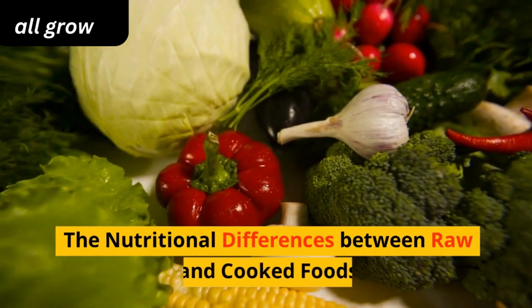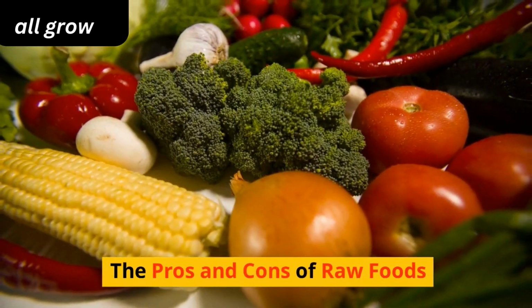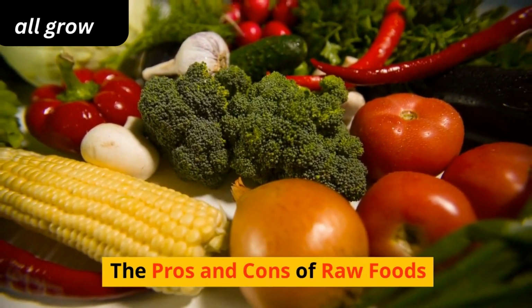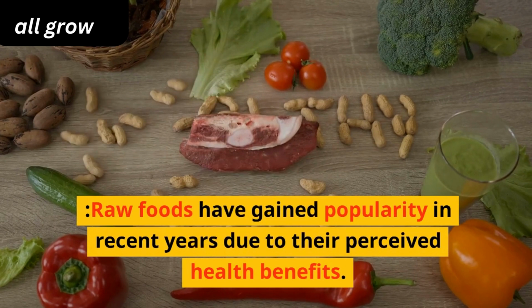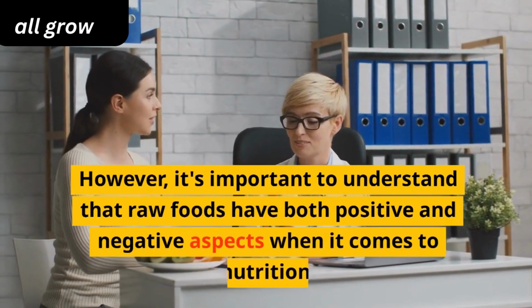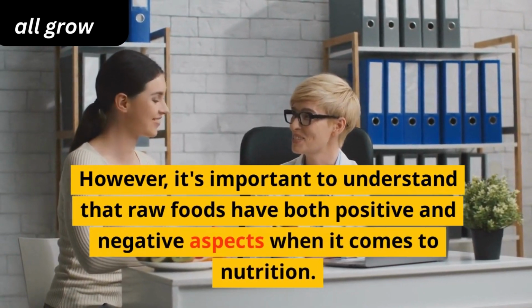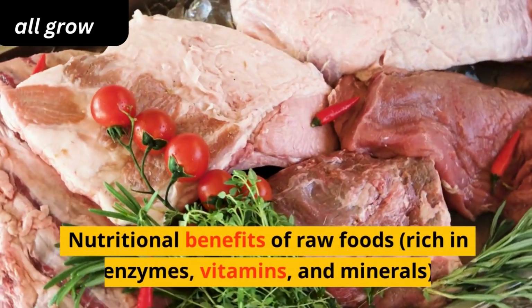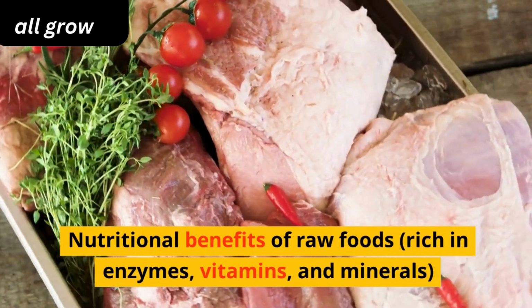The nutritional differences between raw and cooked foods. The pros and cons of raw foods. Raw foods have gained popularity in recent years due to their perceived health benefits. However, it's important to understand that raw foods have both positive and negative aspects when it comes to nutrition. Nutritional benefits of raw foods: rich in enzymes, vitamins, and minerals.